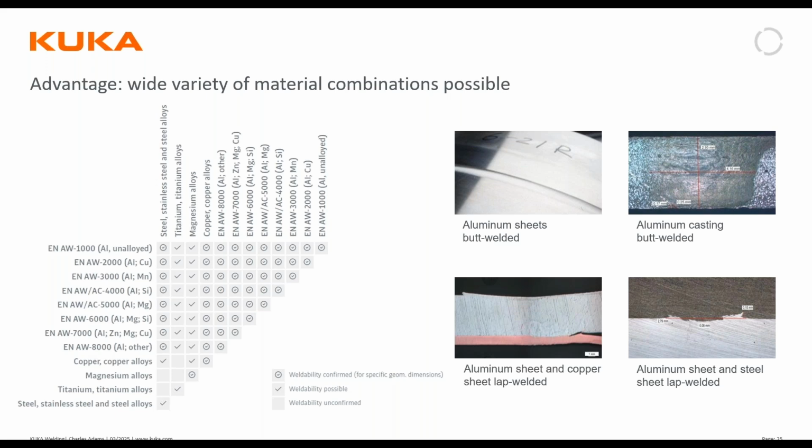So here on the right, you can see aluminum sheet, copper sheet. Everything on the left would be confirmed. We've done different ones, like 2000 series with a 6000 series aluminums, or copper to steels, things like that. It has a lot of use cases, but you've got to make sure it makes sense for your application.